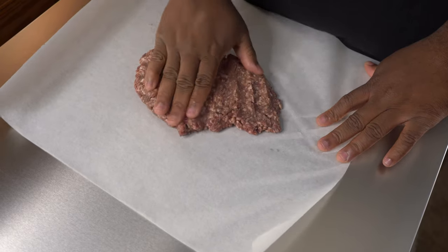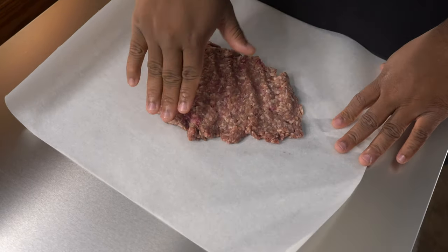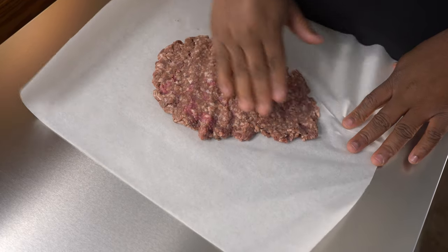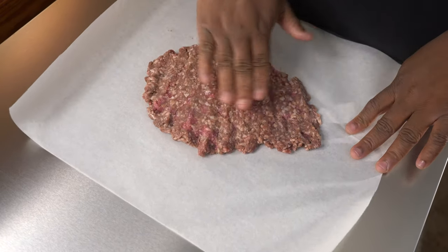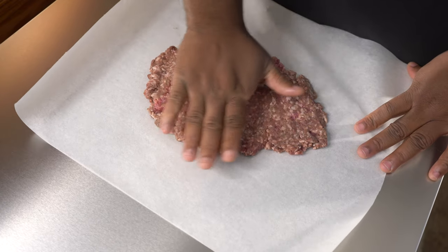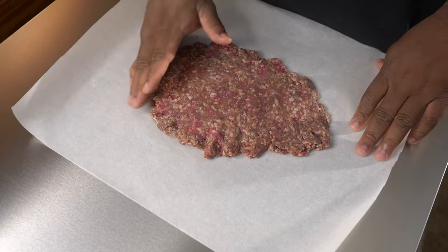Now if you bring the meat up to room temperature, it'll be a lot easier to work with. But I didn't want to bring it up to room temperature just to freeze it. So it's going to be a little hard to roll out. But I'm going to get there. So since I got it pretty much almost flattened, I'm going to wash my hands. And I'm going to get another piece of parchment on top. And then we're going to roll it out some more.